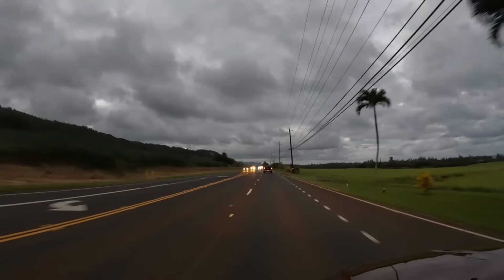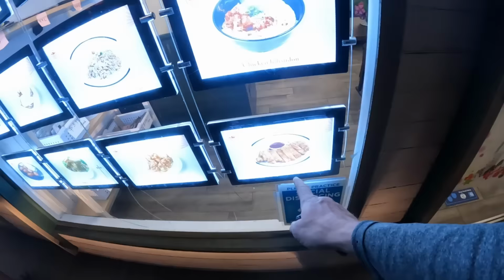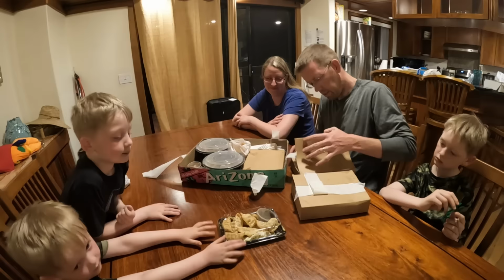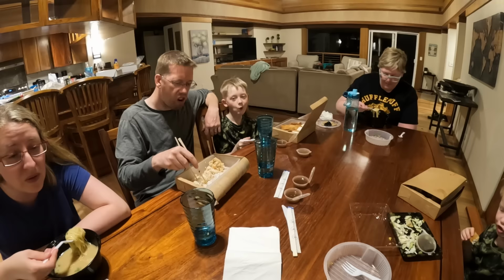All right, guys, it's late. We're heading back to the rental property, so we're gonna stop at L&L Hawaiian BarBQ and pick up some Hawaiian to-go food. Get some chicken katsu, eel on rice. Oh yeah! Ooh, this is the eel on rice, chicken katsu. The cheeseburger. There's the ramen. You have to eat what you order, sweetie. I want to see that.